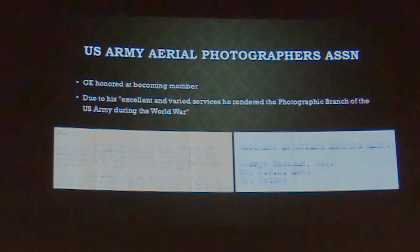After the war, one of the organizations that was put together was the Aerial Photographers Association, and George Eastman was elected as an honorary member in 1919 due to Kodak's development of aerial photography, due to the Aerial School of Photography up at Kodak Park. So Eastman was very honored to be considered an honorary member of that organization.